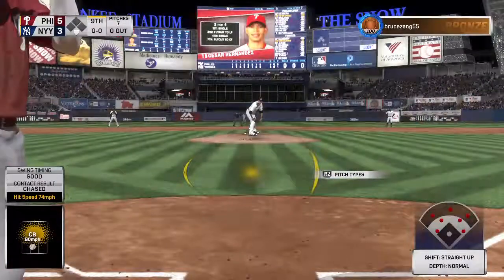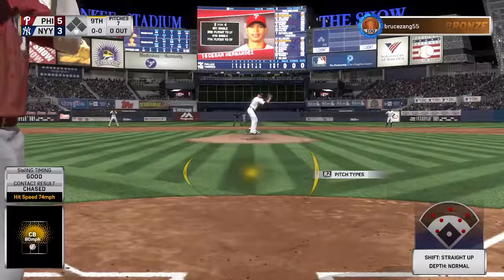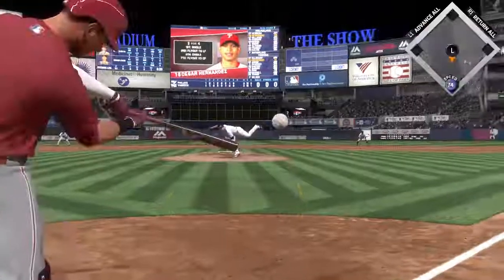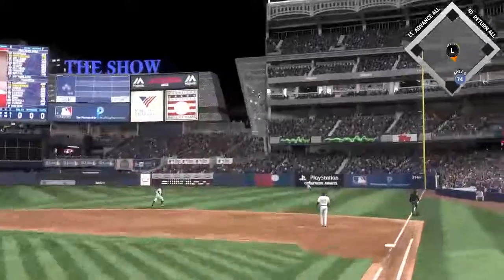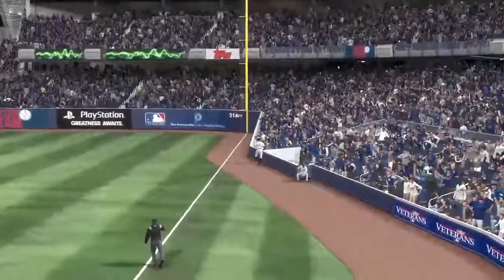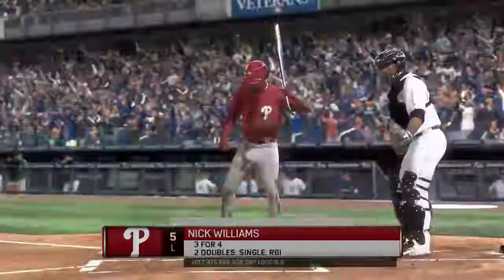Into the box, Cesar Hernandez, leading off for Philadelphia. The second baseman is 2 for 4 on the night with a pair of singles. Hit high in the air down the right field line. Judge is on his horse, and he hauls it in for the first out of the inning.